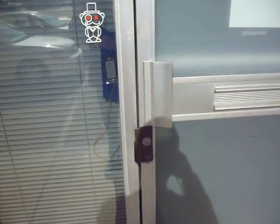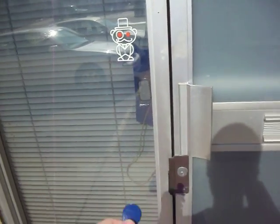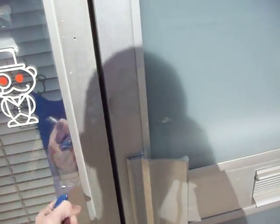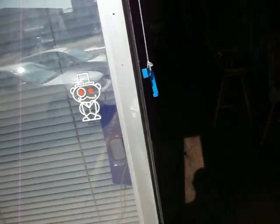Now, all paying members, $50 a month, get this little RFID key. So, unlock our door, we'll get in here. 24-hour access.